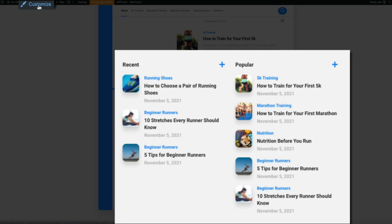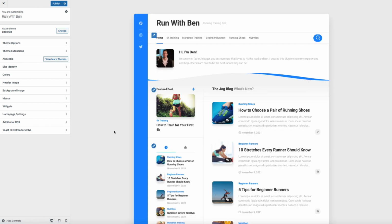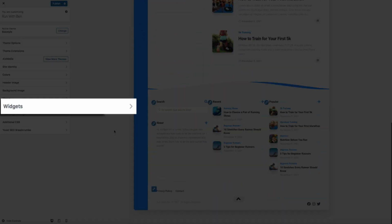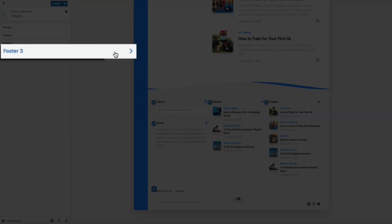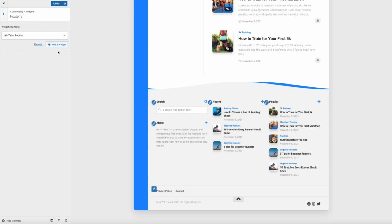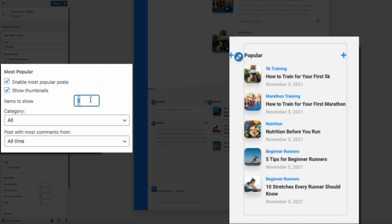Again, that's my fault. I'm not used to going this fast, but let's fix that by opening the customization menu by clicking Customize at the top of the screen, and then open the Widgets tab, and click on footer 3, and then open the aux tabs widget and change the number of items to show from 5 to 3, or whatever number feels right to you.